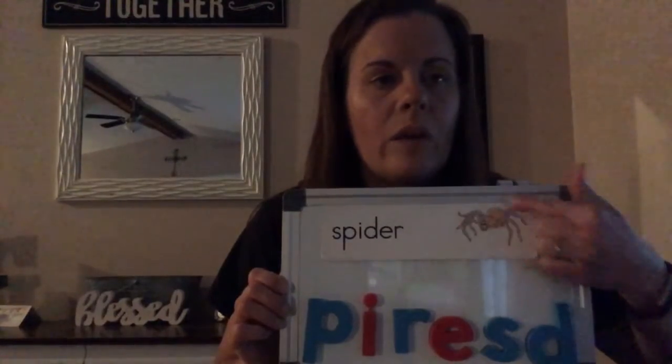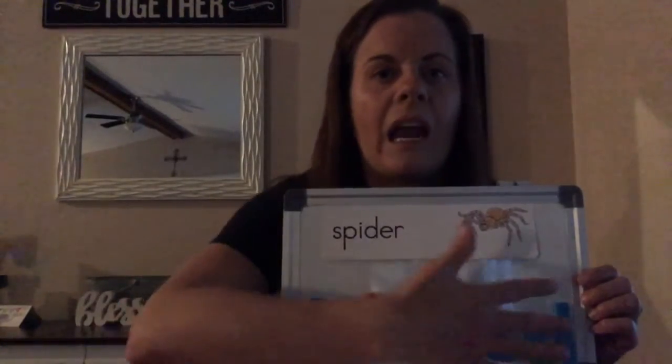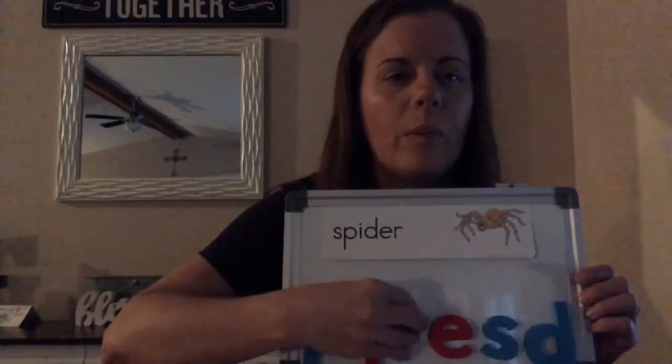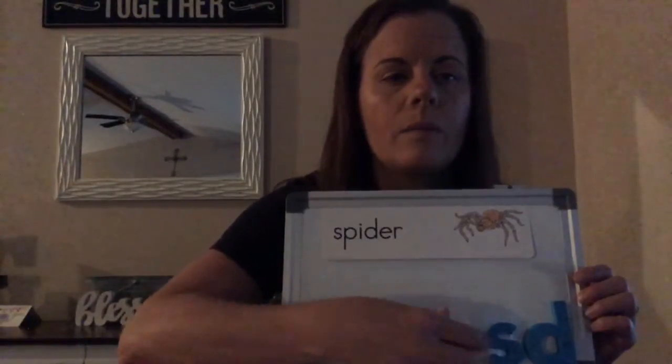So this is my spider picture. That's how I know that this is the word spider. We're going to spell the letters first, and I have all of my magnet letters jumbled up at the bottom. So you are going to help me put the letters in order to spell spider. All right, my first letter. Can you tell me what that letter is?